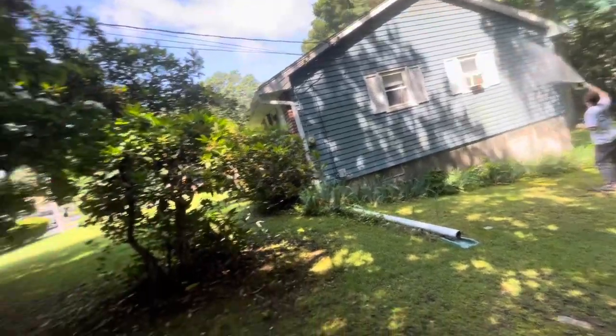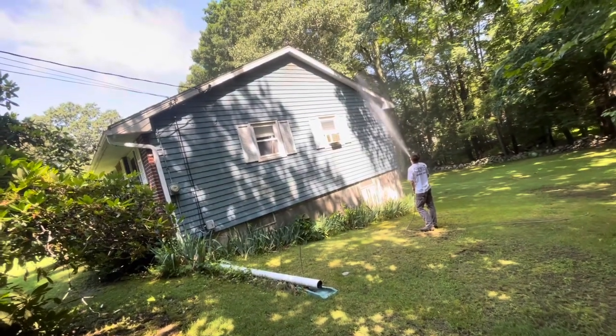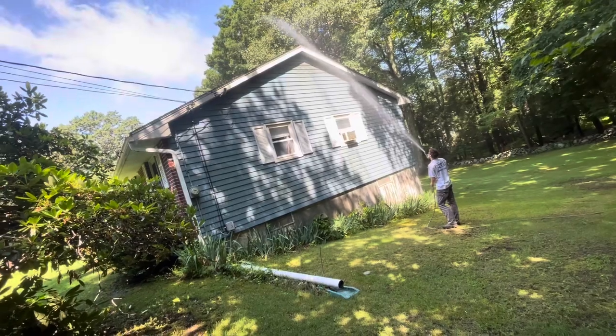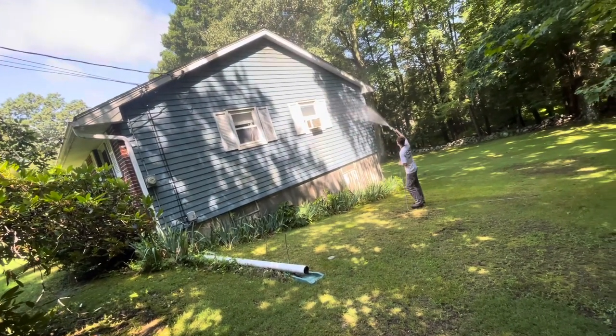Quinn's on 200 feet of hose, truck's way over there, wrapped around to the corner here, running the 2.1 injector on this property. It's not too bad. And we want to try to conserve a little bit of chemical today.